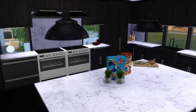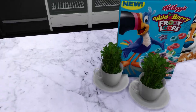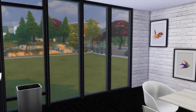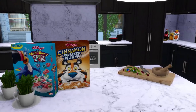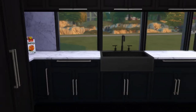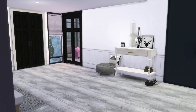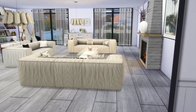We have the kitchen, which I just love it so much. So here's the kitchen, guys, once again with the open views, which I love. We got our cereal here for Cassidy. And then you come back out. I forgot how to use the controls there. You come back out, and then, guys, my favorite part.